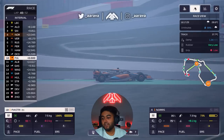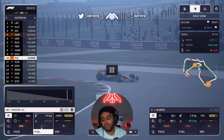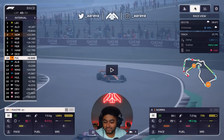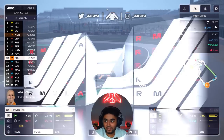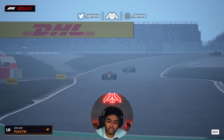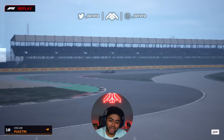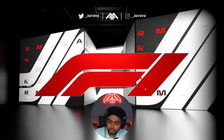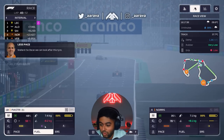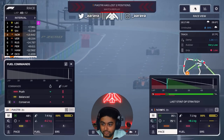Piastri. Oh, come on, mate. I know your tyres were a bit worn, and I was pushing you, but Lando's not made an absolute foot wrong this entire race. It's still going to be a point, maybe, but it's not four points like he should have got. Bad lockup, bad lockup straight on. He's just not really getting there, is he? Quite. We can look after this time.